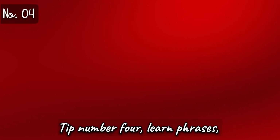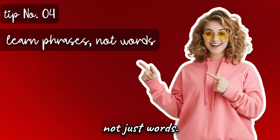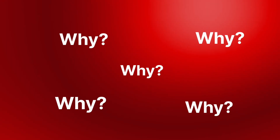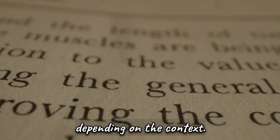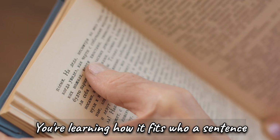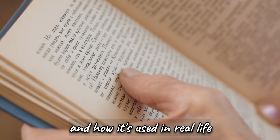Tip number 4, learn phrases, not just words. Many people focus on learning individual vocabulary words, but it's actually more helpful to learn phrases. Why? Because in English, words often change meaning depending on the context. When you learn phrases, you're not just learning a word, you're learning how it fits into a sentence and how it's used in real-life conversations.